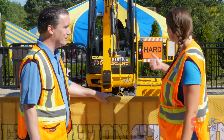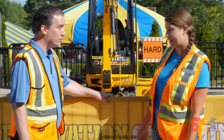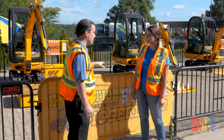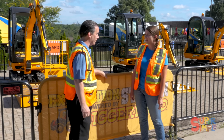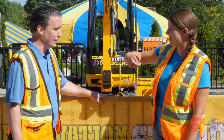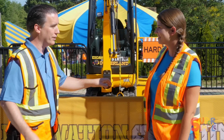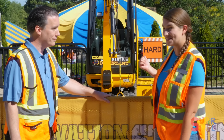All right. So what are these machines used for on a real construction site? So these are actually digger machines. They're not toys. They've just been specially modified so that we can use them here. Oh, yeah, I've seen those digging machines on construction sites. Yeah, they use them to dig up the dirt and make holes so that they can build things in them. Well, it was really fun to use them with these games.